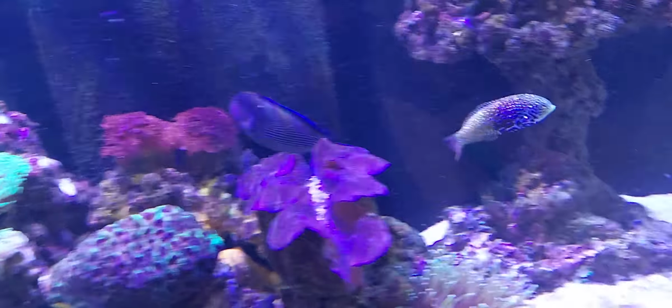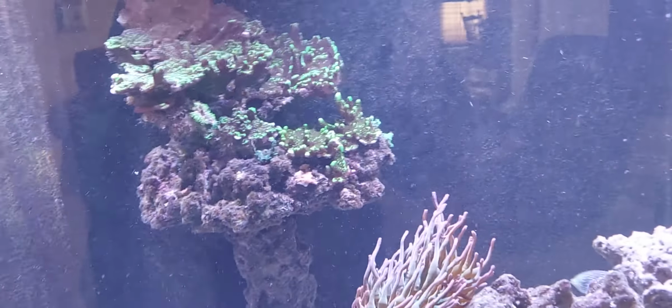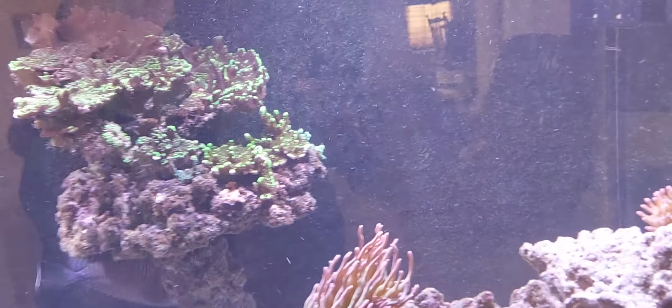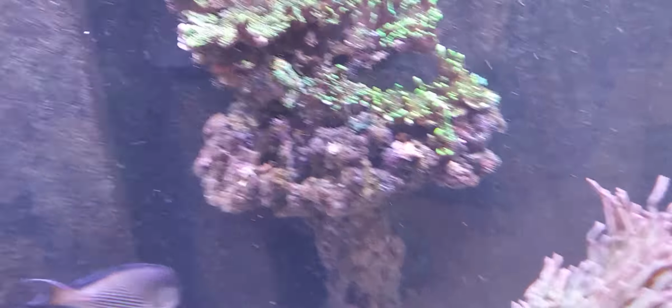In my tank, if you noticed, I took out the coral tree that was right there, and that was a fake live rock coral tree, so it's not actual live rock. So I'm probably going to trade that in at the fish store. I probably won't use it.